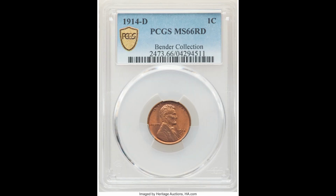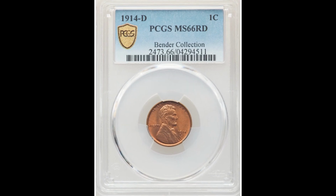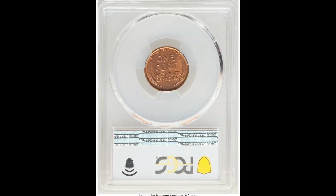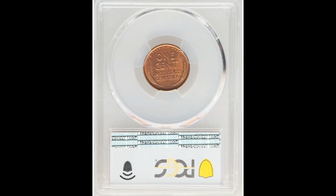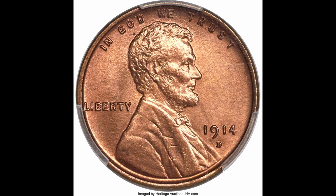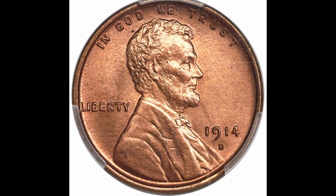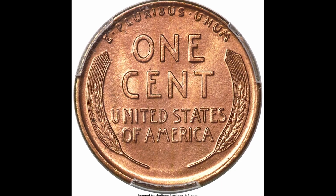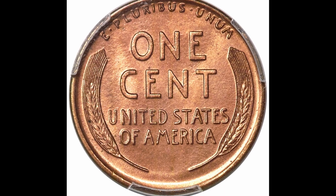So when it comes to this coin, the reality is the supply of the 1914 D coins is really low compared to how much demand there is in combination with how high this coin graded. This coin graded at the Mint State 66 red grade by PCGS, and the highest achievable grade we can get in grading is 70. So this one is getting up to that 70 grade.